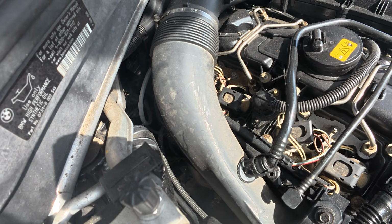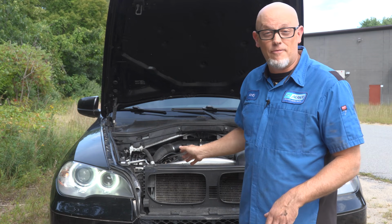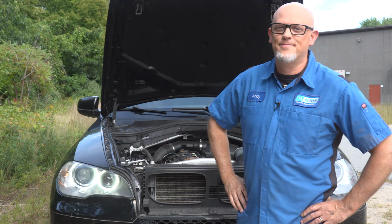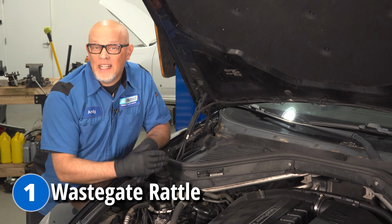Smoking under your hood is never a good thing. That's one of the top 5 problems we're going to get to on this BMW X5. Let's get into it. The first thing we're going to talk about is a wastegate rattle.